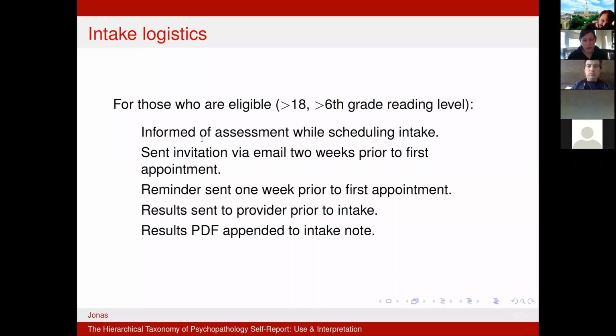At Stony Brook, the invitation is sent to the patient's email at the time that they schedule intake. They can complete it then, or if they don't, they'll get a reminder a week before their first intake appointment. As soon as they complete the assessment, the results are automatically tabulated and sent to the provider. At our institution, this will depend a little on rules about your particular EMR, but our providers have been appending the results that they get via email to their psychological intake report. That's how we've been doing this at Stony Brook. Again, it will vary. I know at some sites, providers are sending out the invitation themselves to their patients. In some sites, it is front office staff who are doing this, so it may vary from site to site.